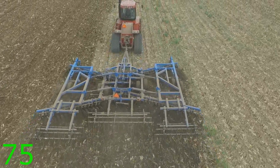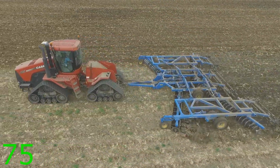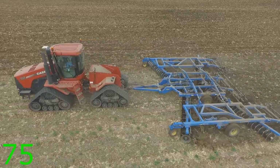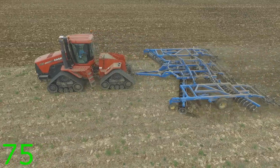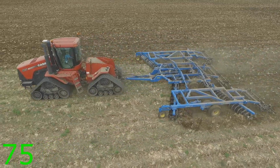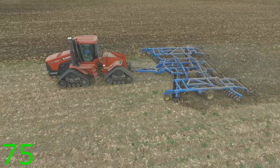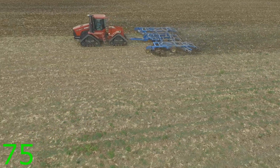I just thought it was so cool to see it go. So here we go from the side. You can see it's just boiling out of there. He wasn't actually going as deep as you might think, especially right here. That outside disc on the front isn't even doing anything most of the time, just scratching along the ground, getting it opened up. And you can actually see right here, if you look in the cab, he's not even touching the wheel, guys. He's using GPS. I believe when they are doing this, he would turn and then push a button, and it just takes him right across the field after that.